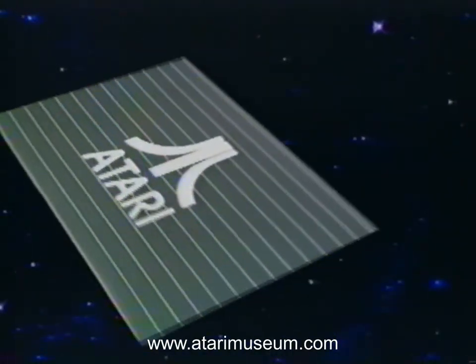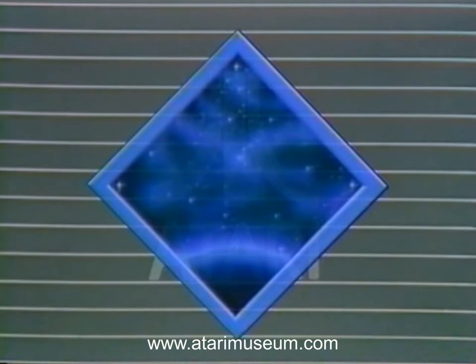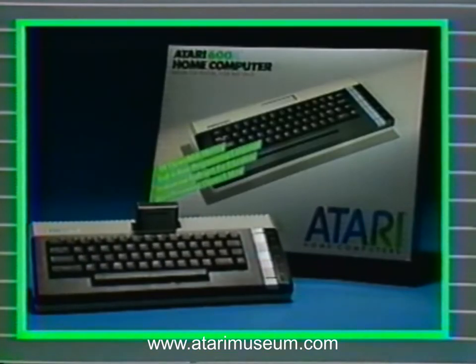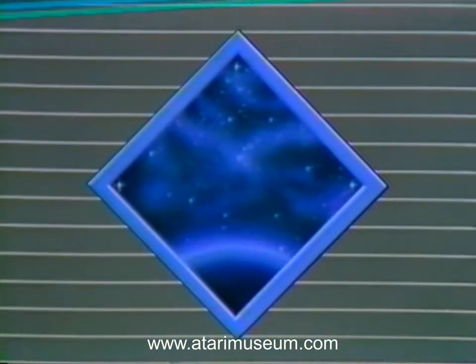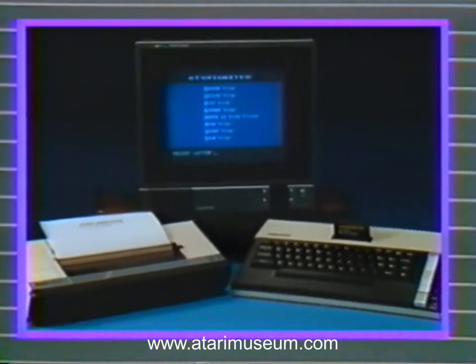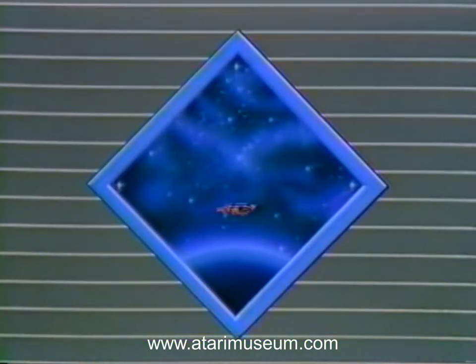World of Home Computing name stands for quality. Atari. Starting with a solid base of high-value hardware. The Atari 600 XL, a top-rated contender. The 800 XL, with even more memory and more power. Proven products, superior to anything in their price range for performance, flexibility, and expandability.